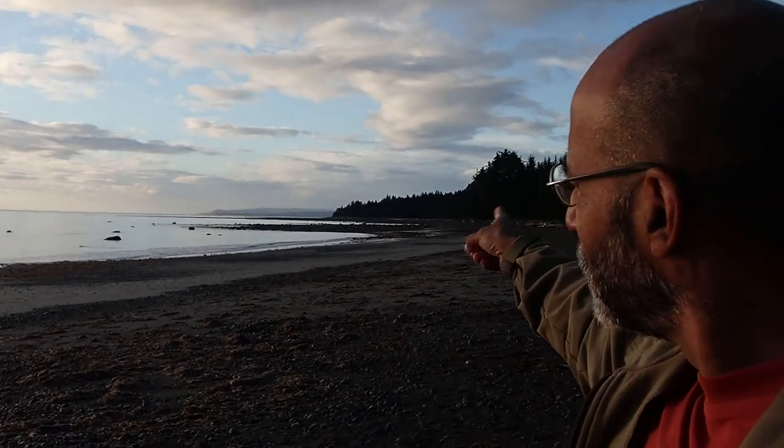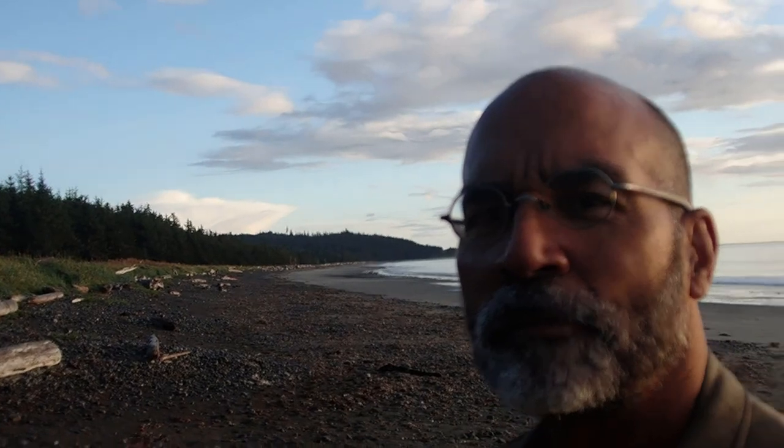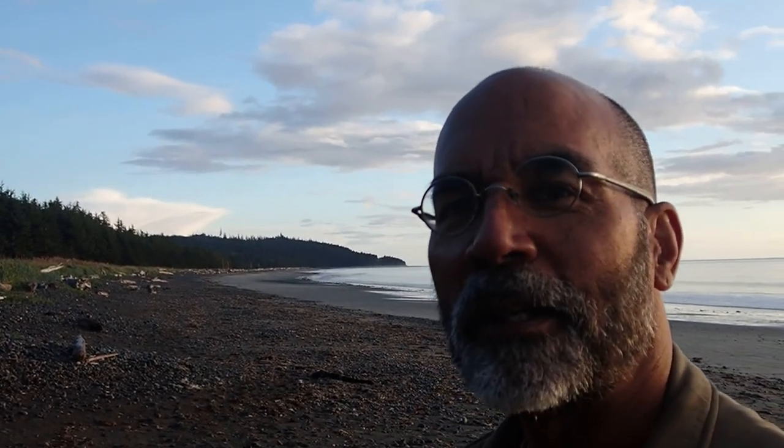So that's looking south, and way off in the distance you can see the tip of Moresby Island and Sand Spit. That's to the north, eventually ending up at Rose Spit in Naikoon Provincial Park. The light here is absolutely beautiful. The camera just doesn't do it justice.